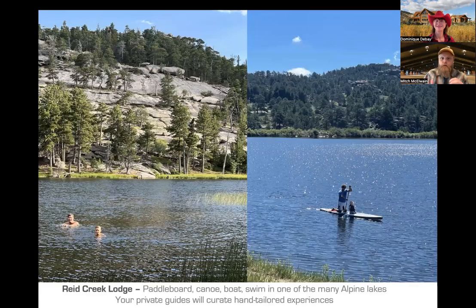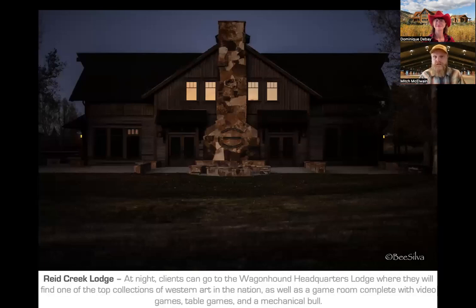Again, I mentioned the paddle boarding and getting out on these lakes. All of these lakes have more than one way to access, whether that's swimming, paddle boarding, on the rowboat or the canoe, or just walking around and fishing. All of these lakes are stocked with self-sustaining populations of trout, and create a wonderful fishing experience.